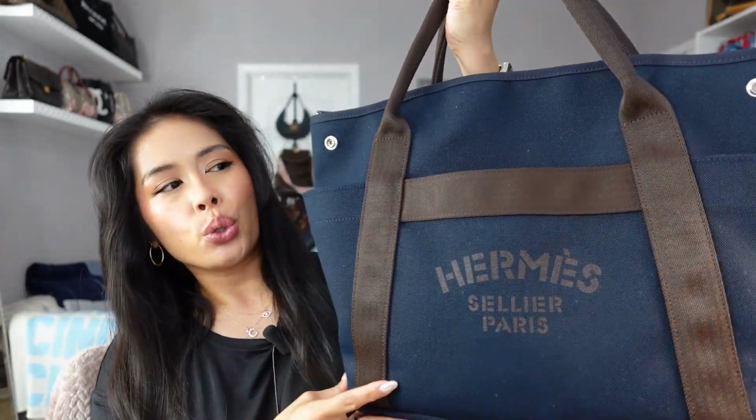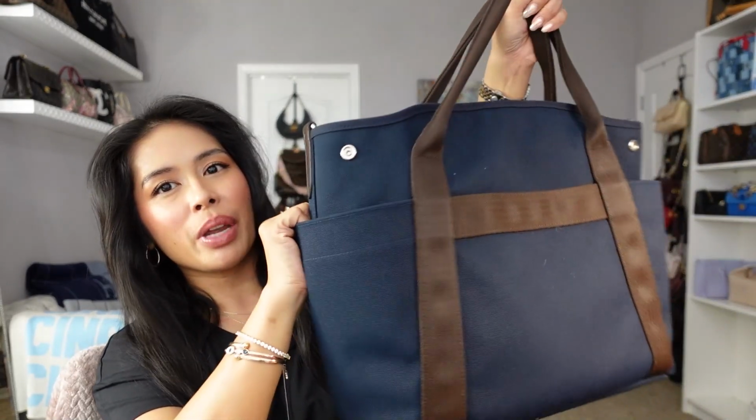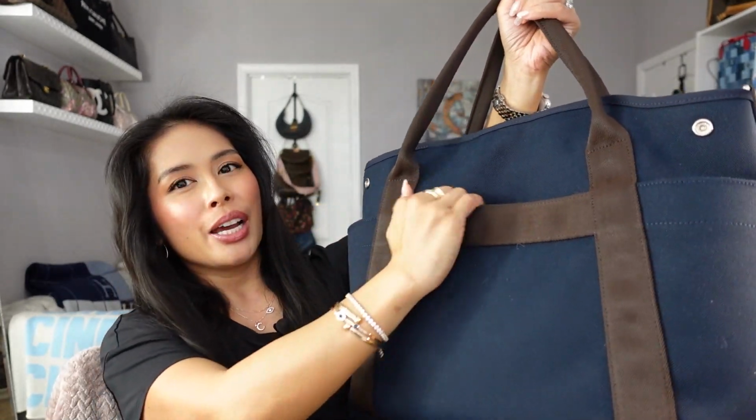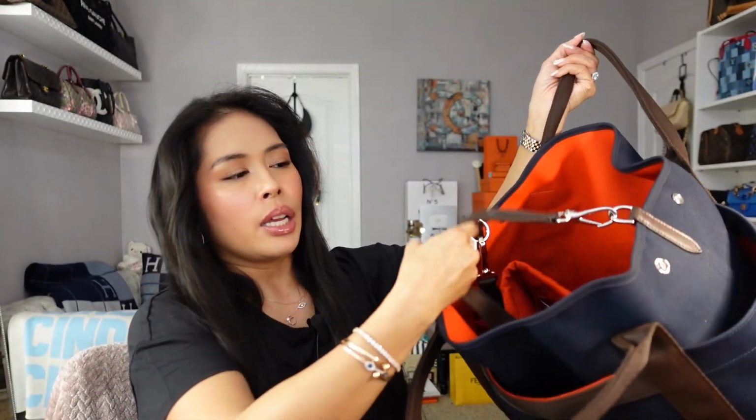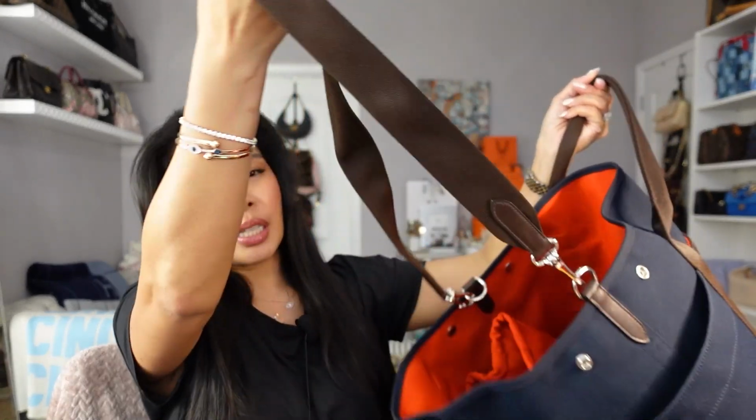This is my go-to road trip bag. I love this one. It has all these pockets because this is meant for grooming a horse. So you have all these little pockets in here. I love the orange pop of color for the lining, and this has a long shoulder strap that unfortunately is not adjustable, so it's kind of long on me, but I just love this.